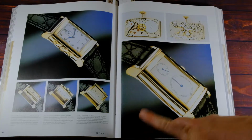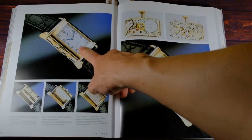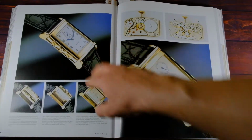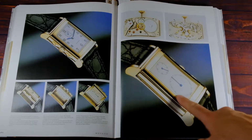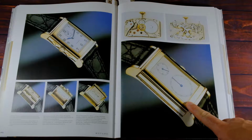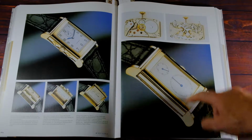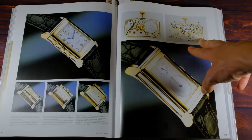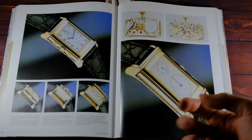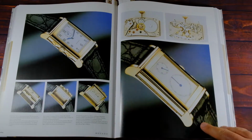It had a dual display, so on one side you have the time only display, time in seconds, and on the other side you had the specialized or dedicated chronograph display. It also had a square movement, and then you question who was first. Was it Movado or was it JLC?